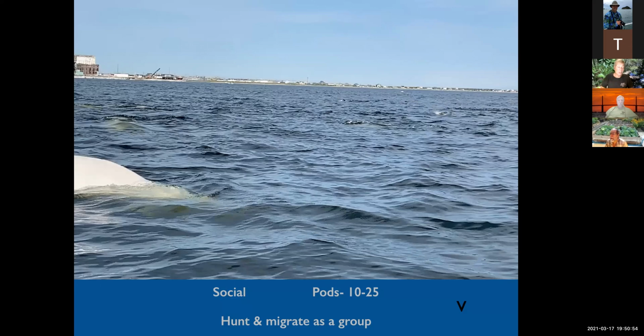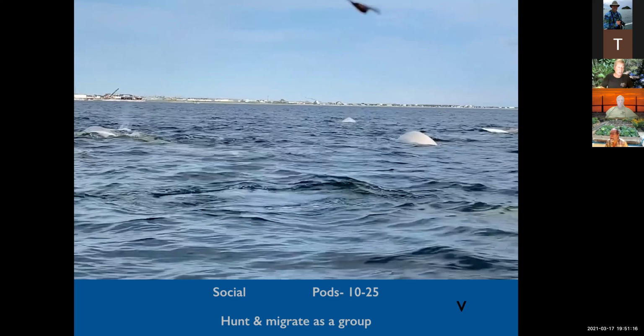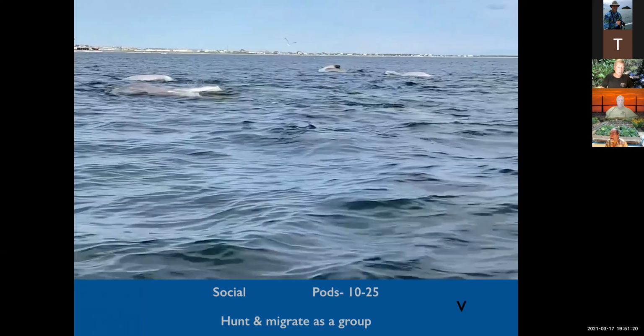They're very social animals. Pod size can vary from 10 to 25, and these are typically very loose groupings, as compared with orcas, for instance, which have a very strict matriarchal society and organization to their pods. And they will hunt and migrate as a group. And it's just phenomenal to be out in the kayak with these guys swimming all around.